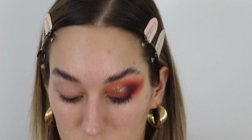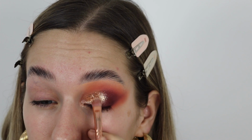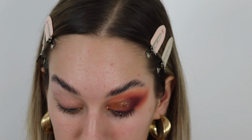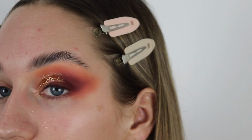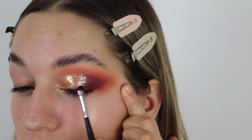Oh my god, I love it. It's like foil. What the hell? That looks absolutely fantastic. It literally looks like foil on my eyelid and I love it. Can you see what I mean? And then I'm going to add a little bit of the GG colour right on top, same brush.